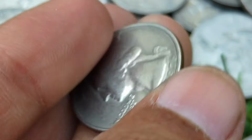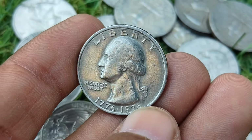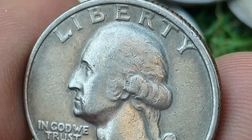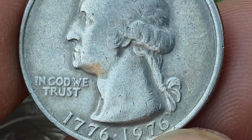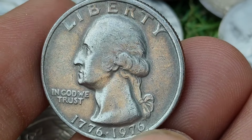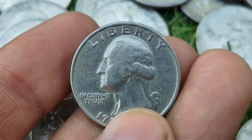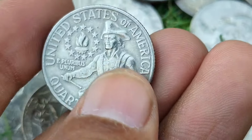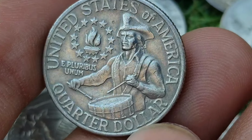The 1976 bicentennial quarter. What makes it special? A coin for a nation's birthday. To celebrate the United States bicentennial, the U.S. Mint released a special quarter featuring obverse, George Washington, same as always. Reverse, Drummer Boy design by Jack L. Ahr. Dual date, 1776 to 1976, instead of the standard single year. Over 1.6 billion were minted between 1975 and 1976.